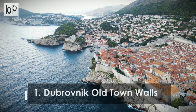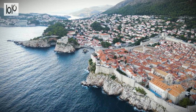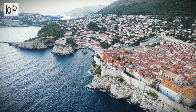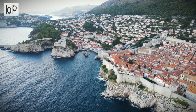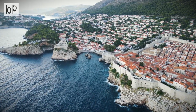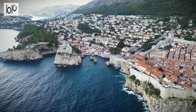Number 1. Dubrovnik Old Town Walls. Dubrovnik, Croatia's most glamorous tourist destination, and a UNESCO World Heritage Site, centers on the magnificent Old Town area, contained within sturdy medieval defensive walls. Any first-time sightseeing tour of the city should begin with a walk around these sturdy old ramparts, which incorporate fortresses, towers, and cannons along the way.